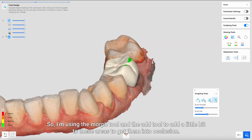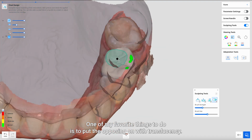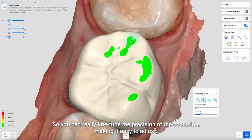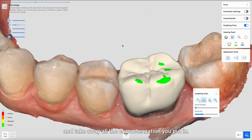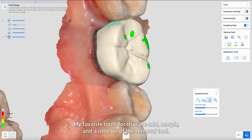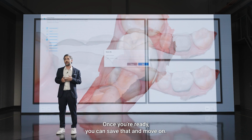So I'm using the morph tool and the add tool to add a little bit to these areas to get them into occlusion. And one of my favorite things to do is to put the opposing on with translucency so you can look right through it and see where the occlusion is contacting, so you can really fine tune the precision of the occlusion, make it easy to adjust so that when you're delivering, you don't ruin all your anatomy and take away all the characterization you put in. My favorite tools for that are the add, the morph, and a little bit of removal tool. Once you're ready, you can save that and move on.